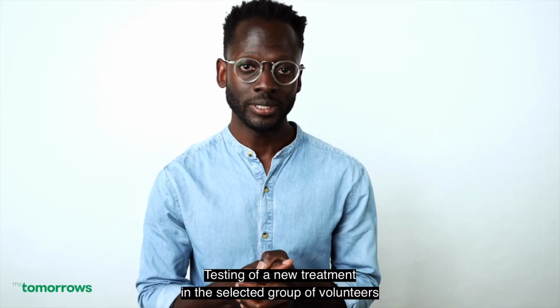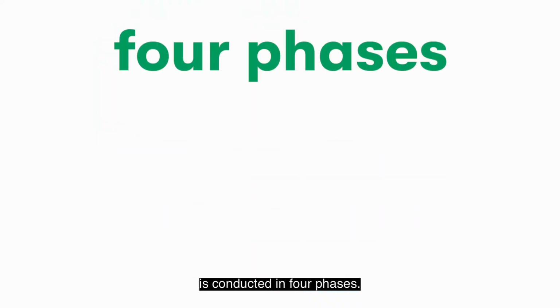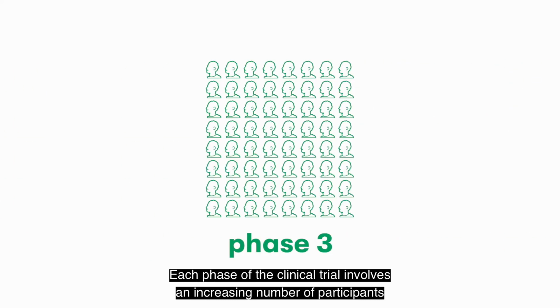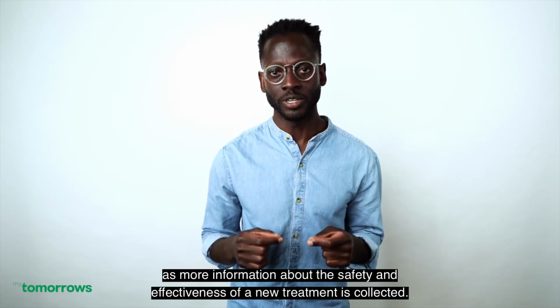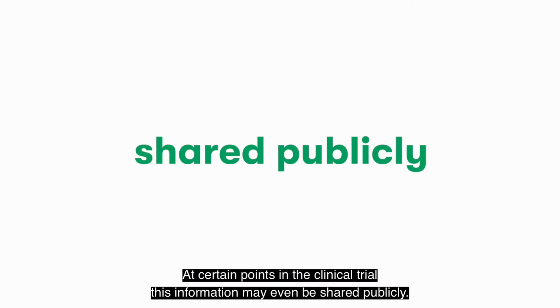Testing of the new treatment in the selected group of volunteers is conducted in 4 phases. Each phase of the clinical trial involves an increasing number of participants as more information about the safety and effectiveness of the new treatment is collected. At certain points in the clinical trial, this information may even be shared publicly.